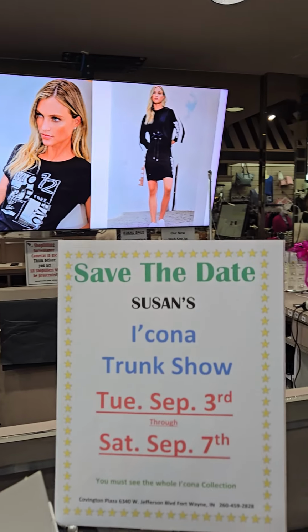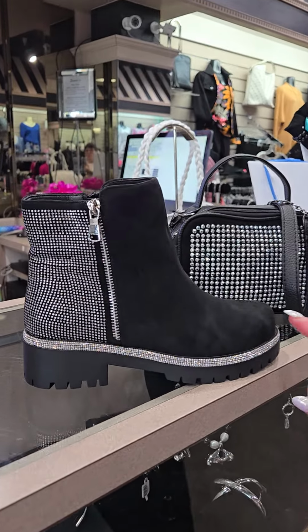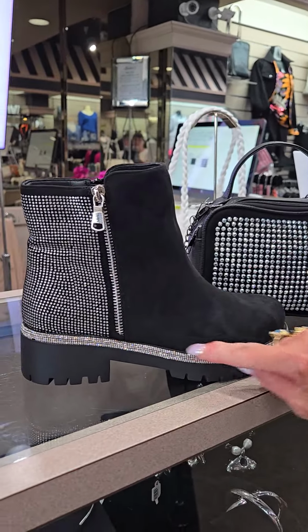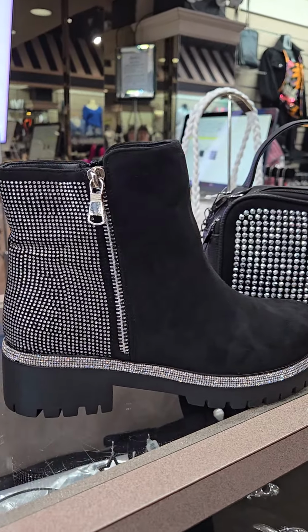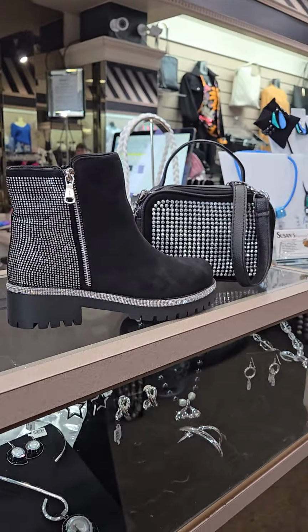I'm going to start here. We got a lot of new things. Things are coming in daily, so we have lots of things to show you. First of all, one new booty here. Look at the little glitz here. It's got the new sole on it. Cute with this little bag. I wanted to make sure you saw that because that's one thing that just came in.